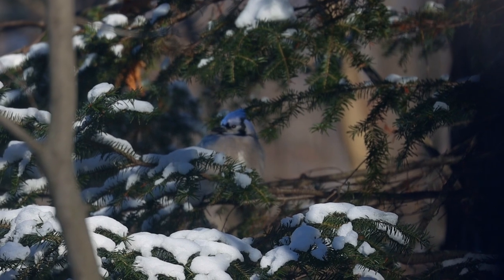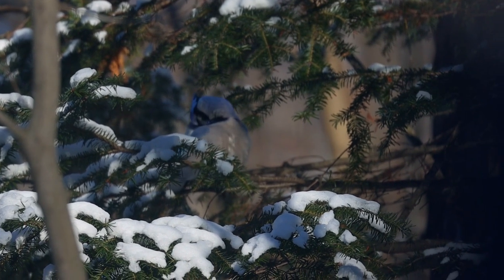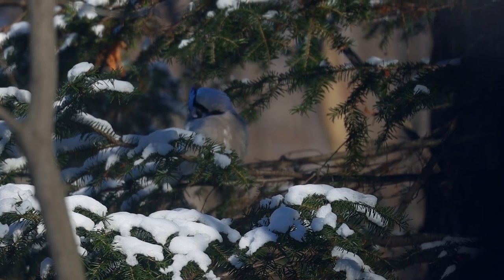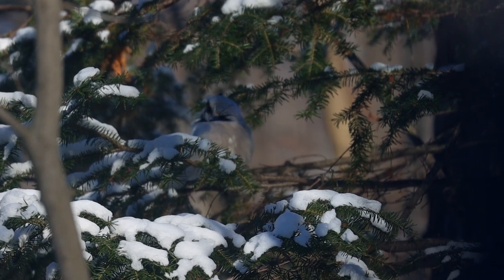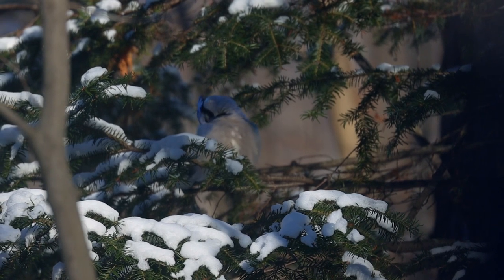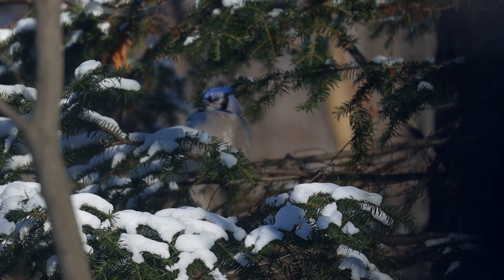The majority of the gathering is done by the males, while the females are predominantly tasked with the construction of the nest. The process will begin immediately after they have come to an agreement that they will be mates. After this verbal agreement has been made, they will fly together in search of a home.